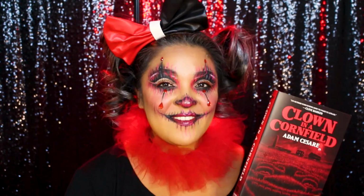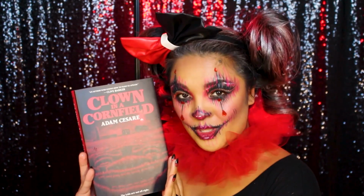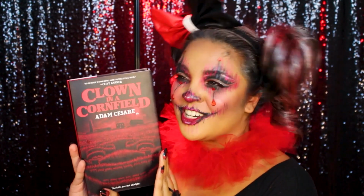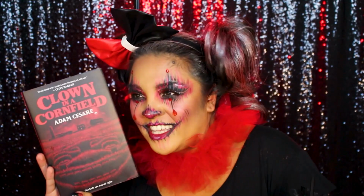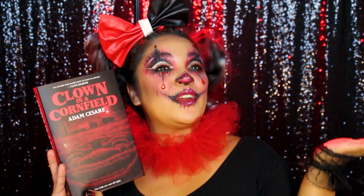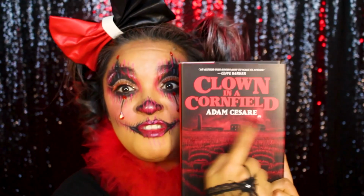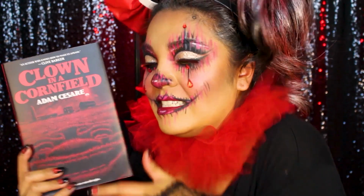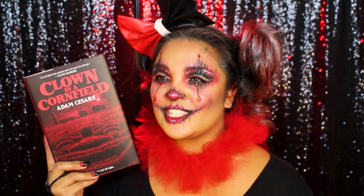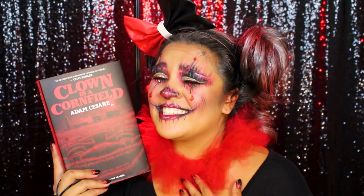I'm so excited to be here on Epic Reads to share not one, but two book looks for one of my favorite Halloween reads of the year, Clown in a Cornfield by Adam Cesare. If you haven't read the book, Clown in a Cornfield is a young adult slasher horror story that follows main character Quinn Maybrook as she and her dad move to Kettle Springs, a small town full of conflict, mystery, cornfields, creepy clowns, and lots of killer moments that just warm my scary slasher movie loving heart so much.